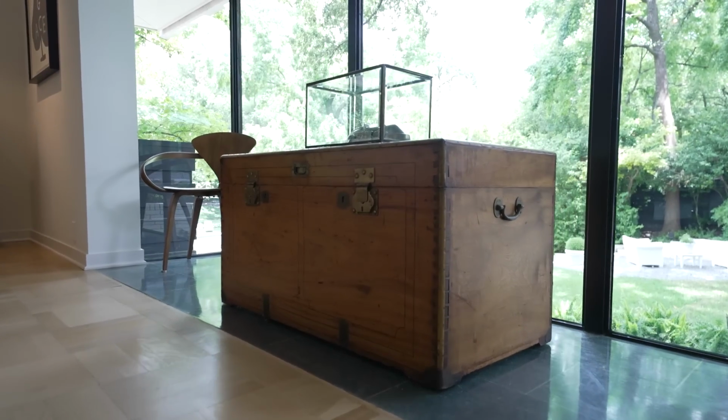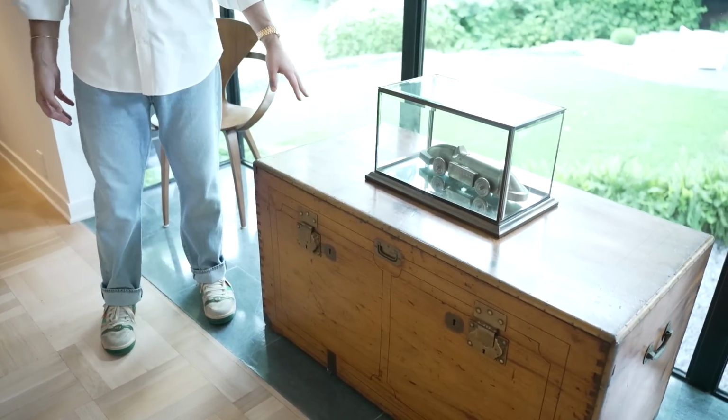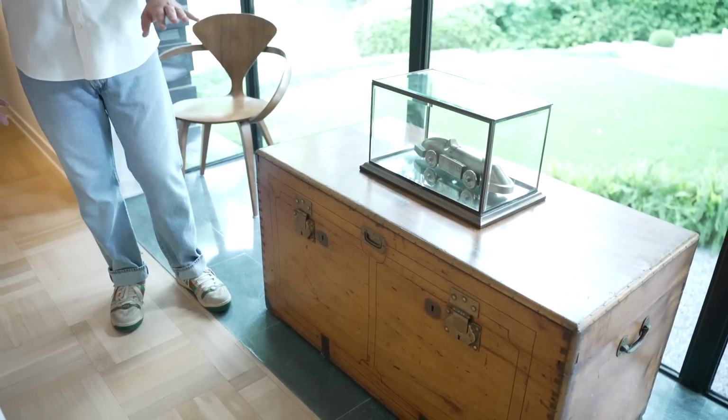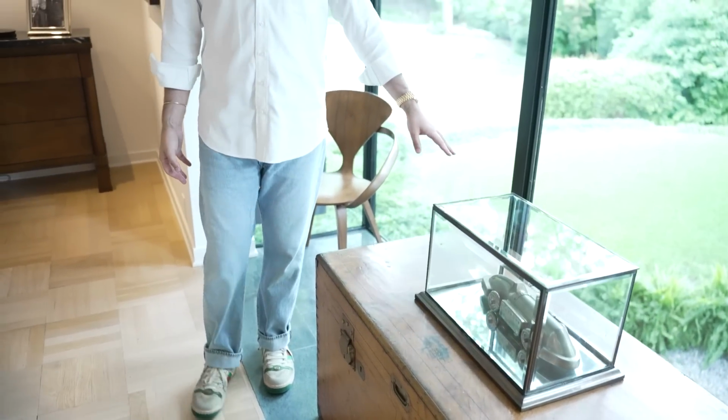This was actually my husband's mother's chest. She traveled with this from country to country. She actually lived in Australia, and maybe 5 years ago they shipped it to us. And inside here she has all her belongings and things that were important to her, and this has just been a staple in all of our homes.